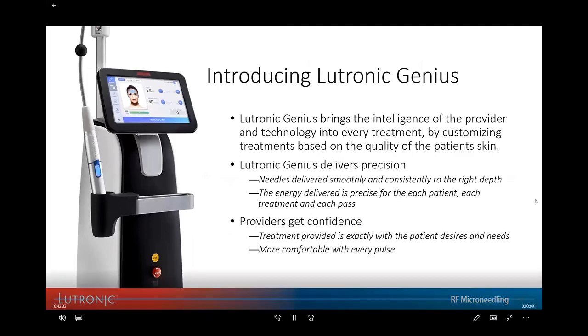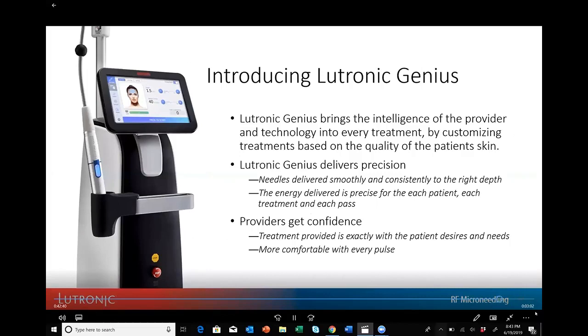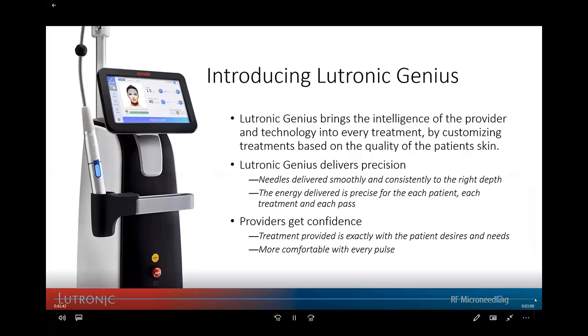And it gives you feedback. So if you're not getting all the energy in, you have some ways to improve that, which could be improving your technique as far as the way you hold the handpiece, changing the power, lowering the power. These are all things you can do to get the full complement of injury in.